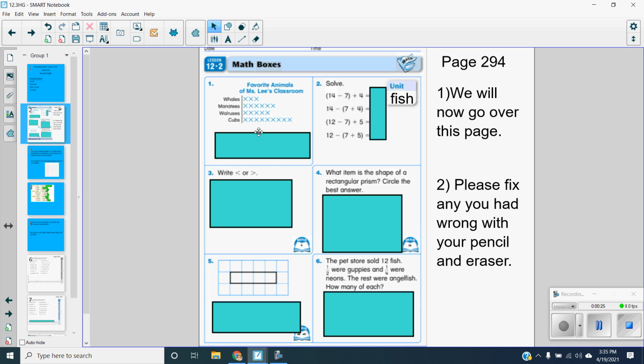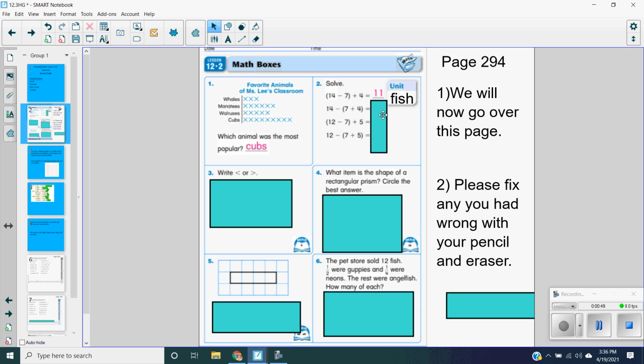So for our first question, we're taking a look at favorite animals of Ms. Lee's classroom. And it's asking us which animal was the most popular, and I can see that cubs were the most popular because it has the most X's. For question number 2, when I'm solving, I need to make sure I do whatever is in parentheses first. So I know that 14 minus 7 is 7, and then if I add 4, I get 11.